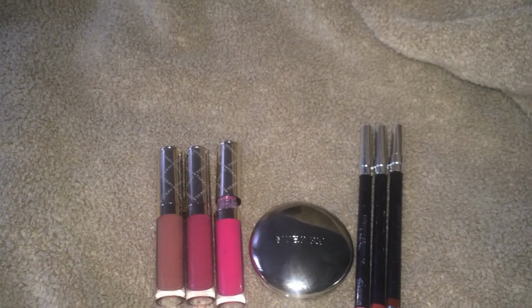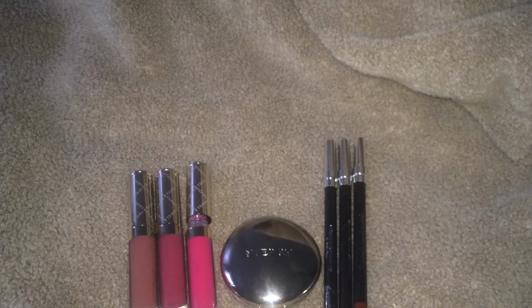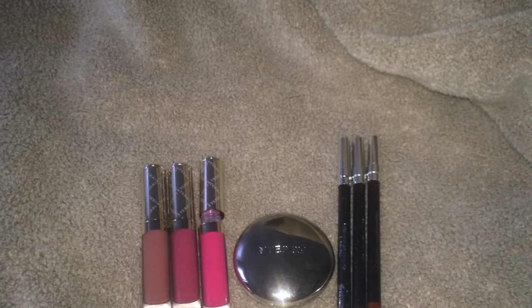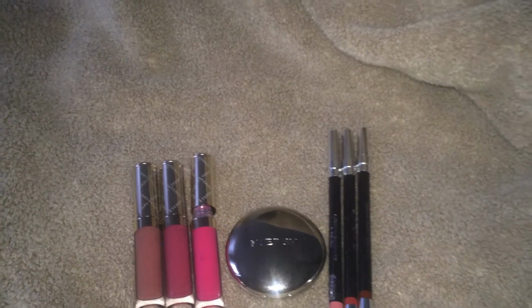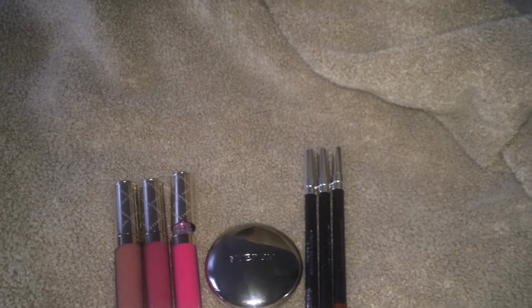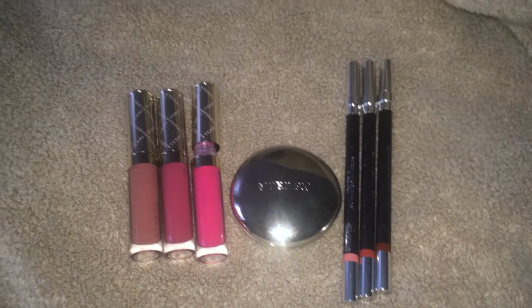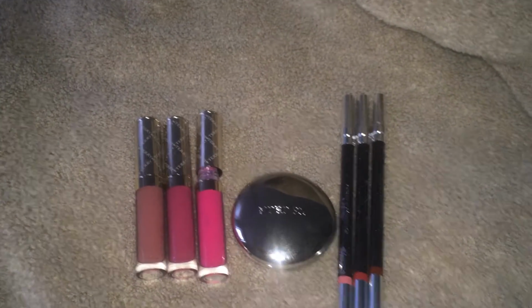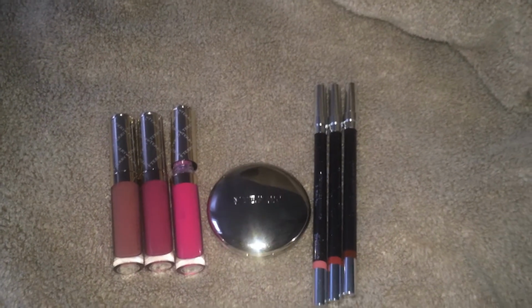You could put a light sheer layer and it looks really pretty as a soft stain kind of appearance. Or you could put on a full-on application, like maybe 2 coats, and it'll look like a full-on opaque color. It's just gorgeous. I love the fact that they're so long-lasting and your lips don't look or feel dry.